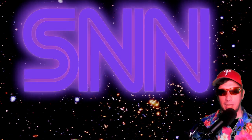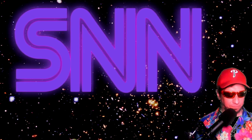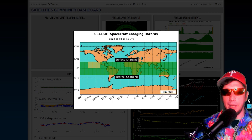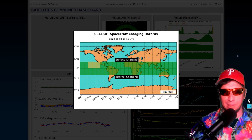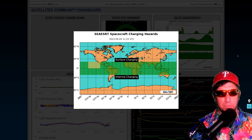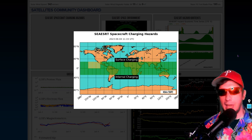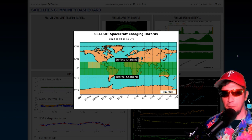So the first thing we'll look at is satellite charging hazards. At the moment, according to the satellite's community dashboard, only some minor surface charging hazards are occurring. They are in the East Pacific, caused by low-energy electrons building up on the outside of satellites. Those surface charging hazards are minor.